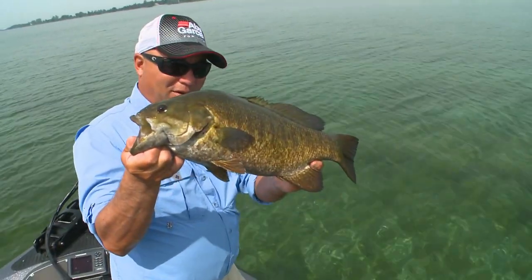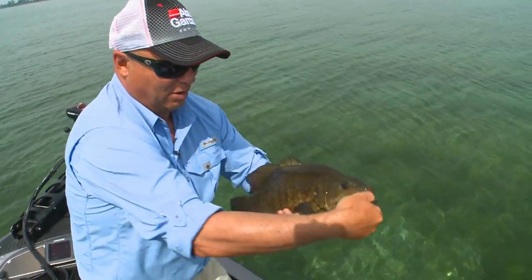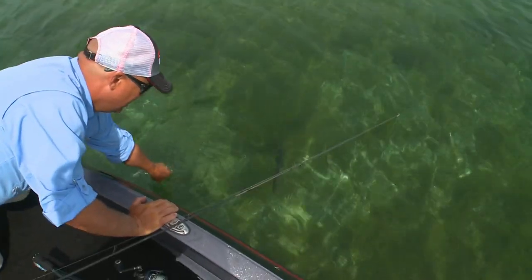That's one of your typical giant Lake Ontario fish that are common throughout the Great Lakes. And just put her back in. All right.